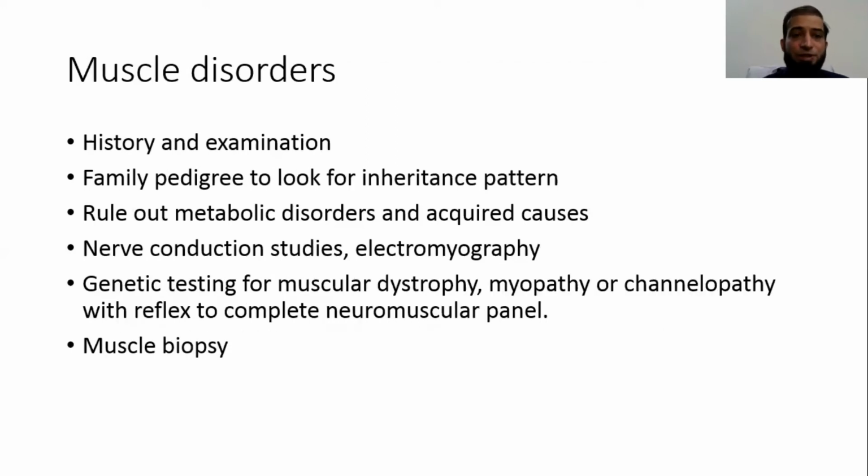In case of the muscle disorder, also following the same scheme, I try to look for the metabolic or the acquired disorders, always look at them first because they may be more treatable compared to the genetic disorders, which at this time, the cost of the therapy is pretty high. Then I proceed with the nerve conduction electromyography and the genetic testing, looking for, is it a dystrophy, myopathy, or channelopathy? And in some cases, it can be reflex to complete neuromuscular panel.